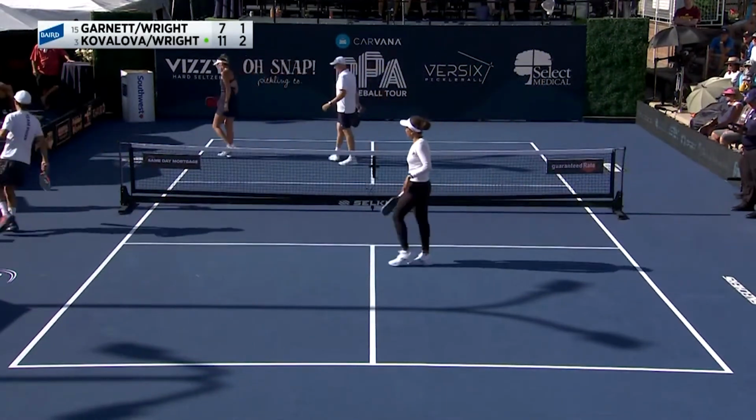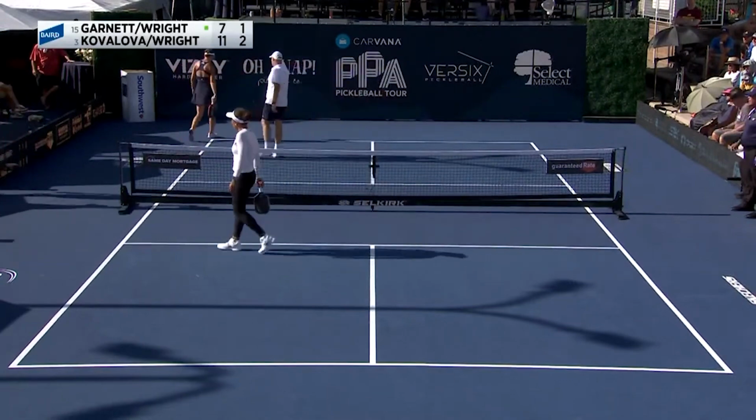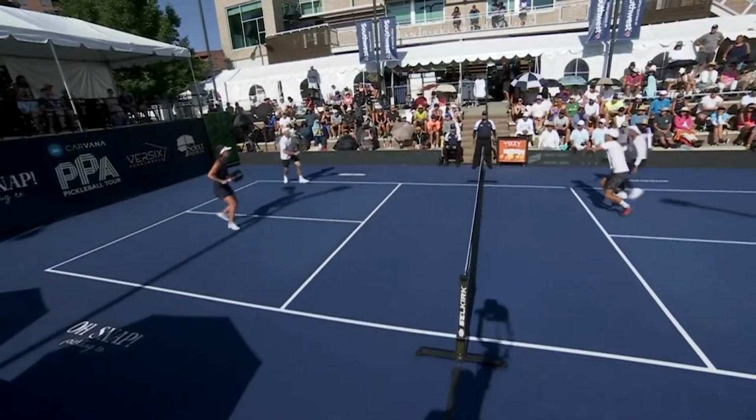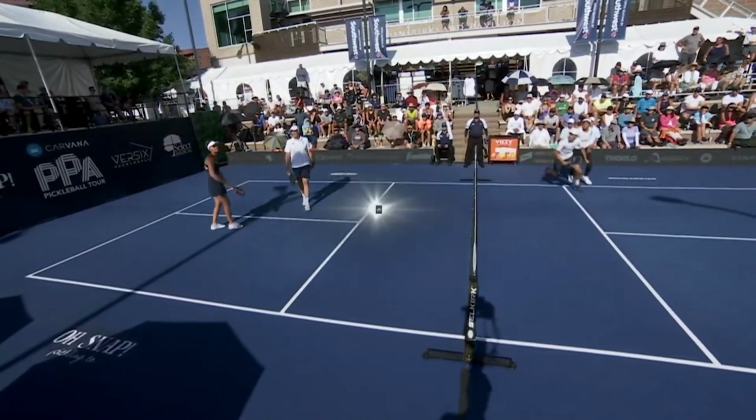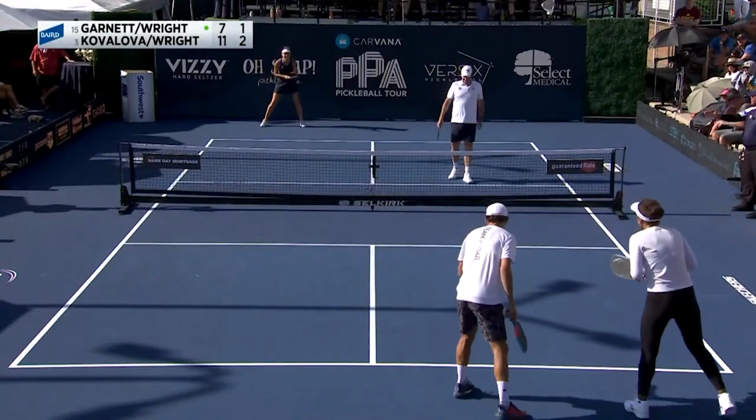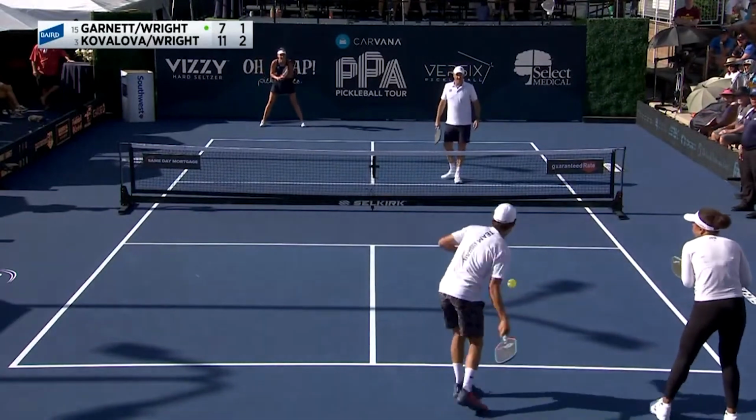You better hope that's out of bounds. Two bodies are currently off the court. 1-2-1.